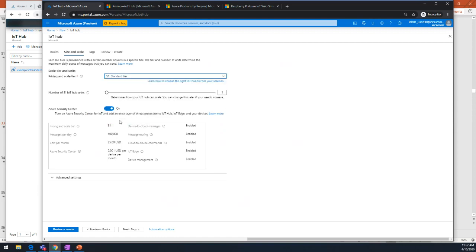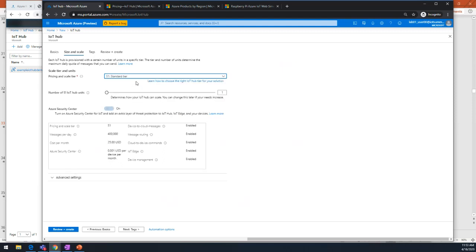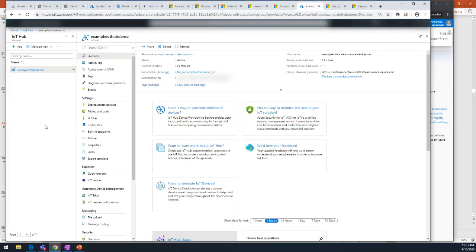All right, so I'm just gonna hit the free tier. You are limited to one per subscription. So I'm gonna actually have a couple of these IoT hubs set, so I'm just gonna hit the standard. I'm gonna review, see everything's good, and go ahead and create. What you're gonna see in your Azure portal is deployment is happening. What this is doing is creating your IoT hub, good to go.